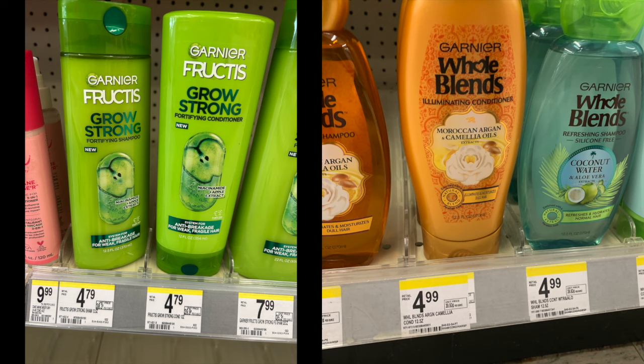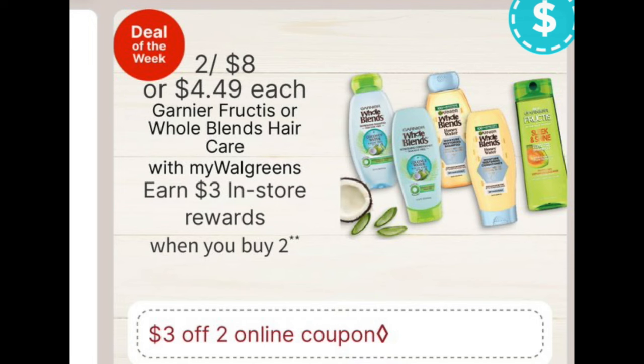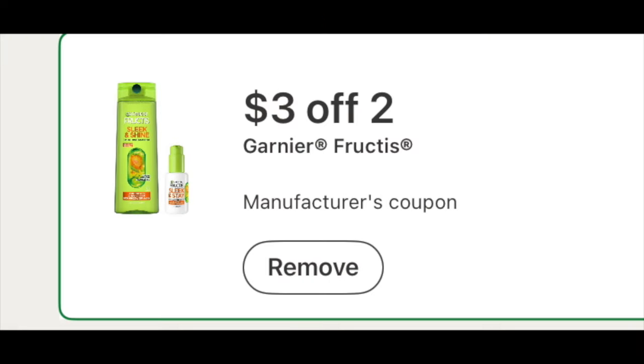The next deal that we have is with the Garnier Fructis and Whole Blends. Apologies, I was at the store at the crack of dawn, and nothing was hung, like none of the stickers and stuff. So sometimes when they have a skeleton crew on the holidays, the tags are not put up right away. We currently have this offer, which is 2 for $8, $3 register reward when you purchase 2, with a $3 off of 2 digital.